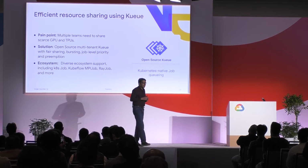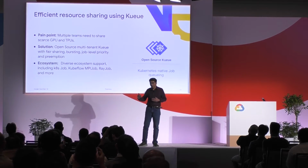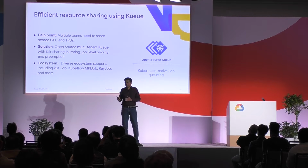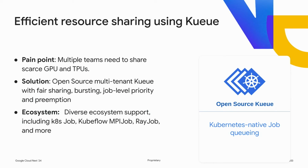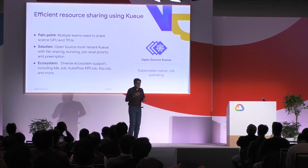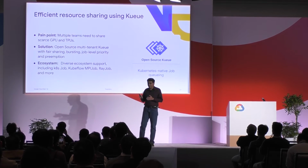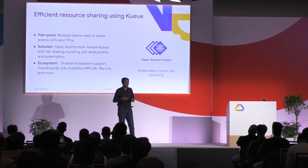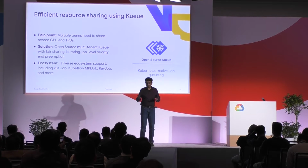One of the other challenges inhibiting achieving good put is inefficiencies in sharing your expensive GPUs and TPUs across multiple teams. To overcome this challenge, Google Kubernetes Engine has launched a job queuing mechanism known as Queue, which is open source and Kubernetes native. With Queue, your teams can efficiently share GPUs and TPUs. Each team gets their fair share of GPUs and TPUs, but they can also burst to reclaim the unused GPUs and TPUs of other teams. That's how you get a higher good put.